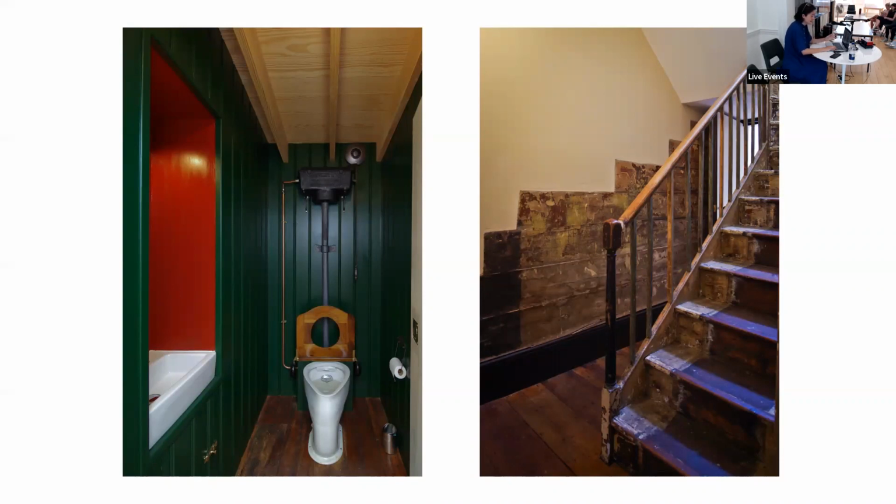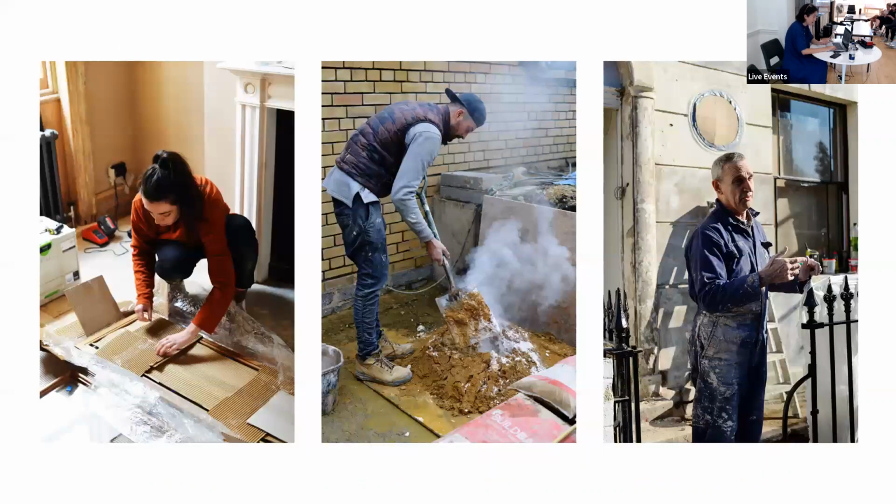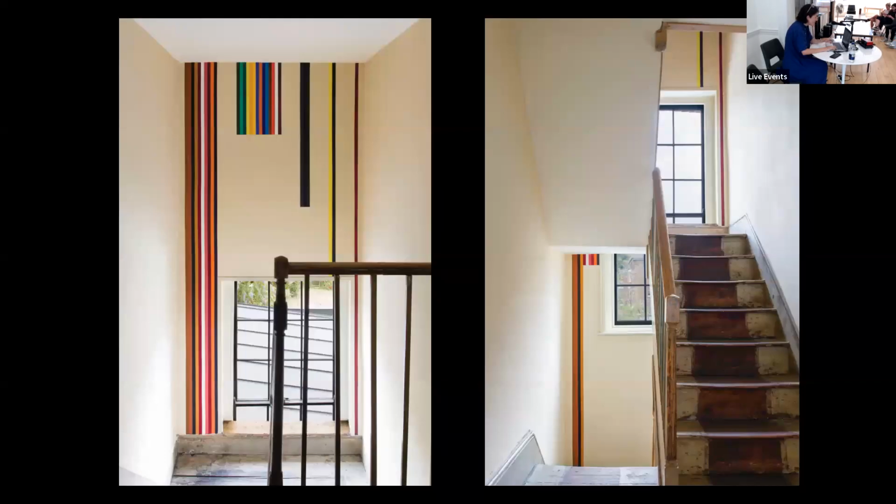Whereas the staircase is somewhere where we just left exposed, and people get an overall sense of time and materiality. And these are the builders and craftspeople who worked on the building very carefully. And then we began inviting artists to make material changes to the house as well.